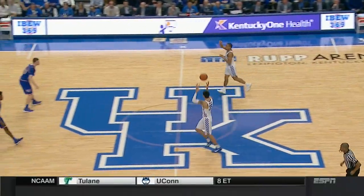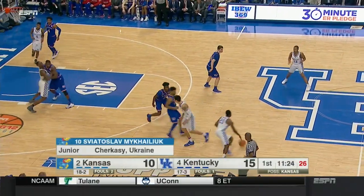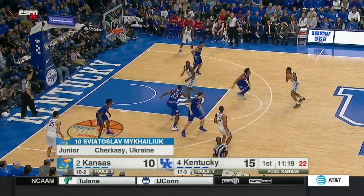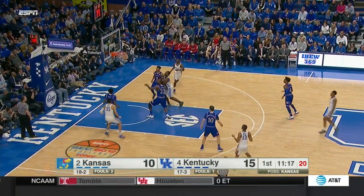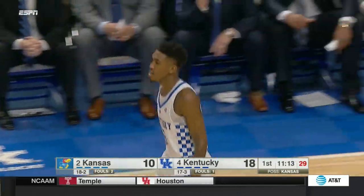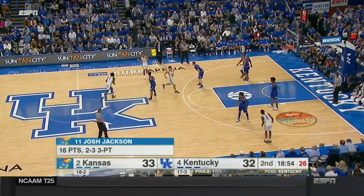How about if I spell Sviatoslav? His friends call him Svi. In Devontae Graham's defense, MYK is correct. So he wasn't technically wrong. I could. So what? It goes in.